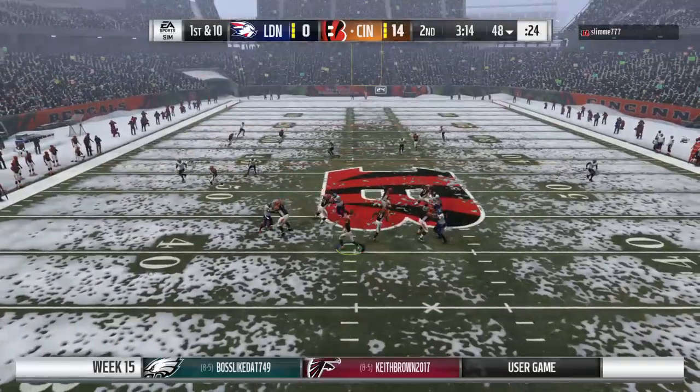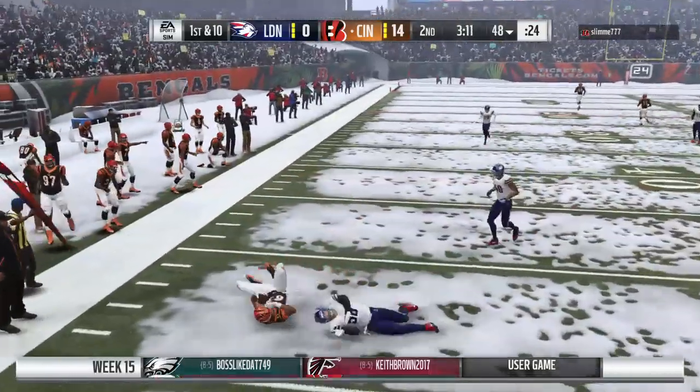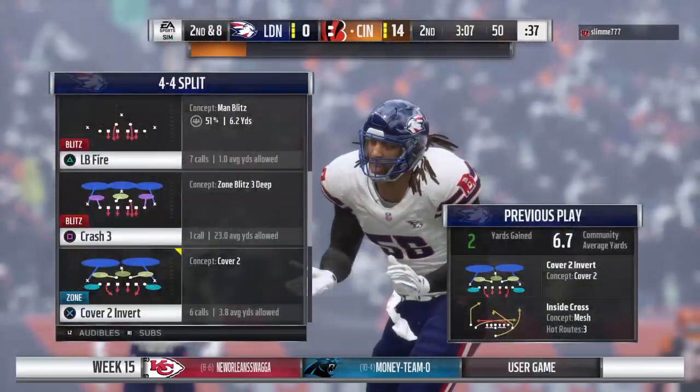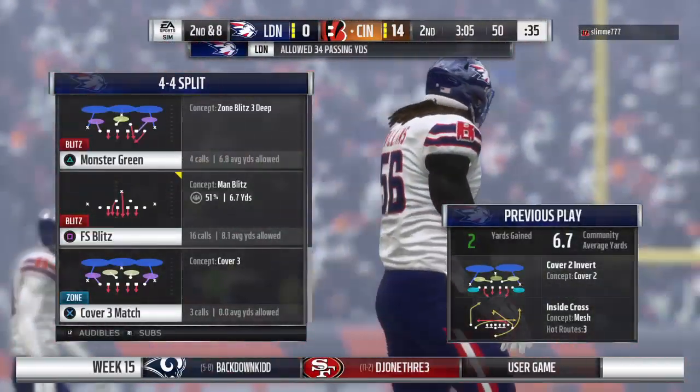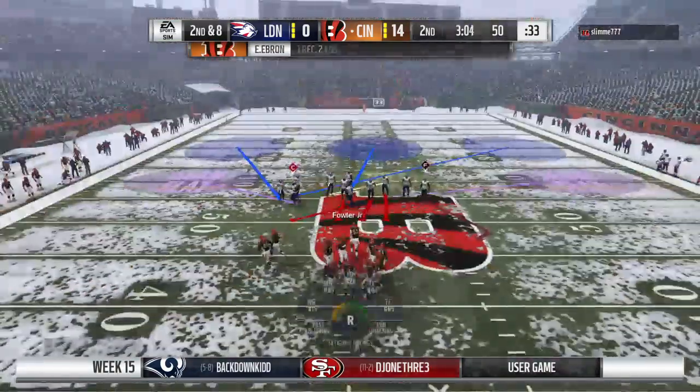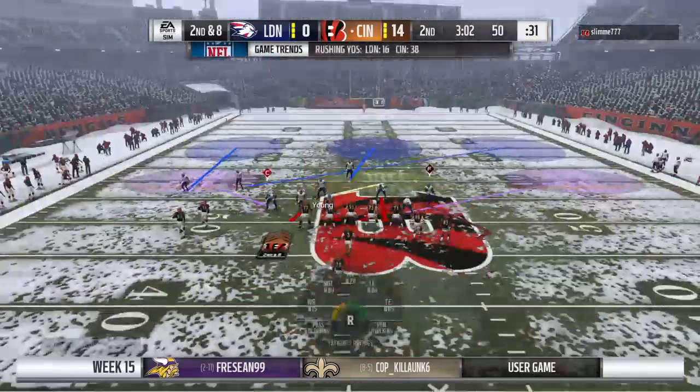They'll come out throwing here to start the drive. Ebron caught left side, and he'll get it out to midfield. Looks like they'll spot it right at midfield at the 50. Give him a couple on the catch. It's 2nd and 8 after the pass play for 2 yards on first down.